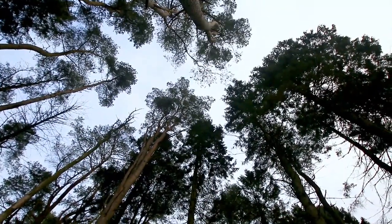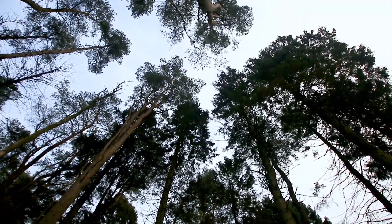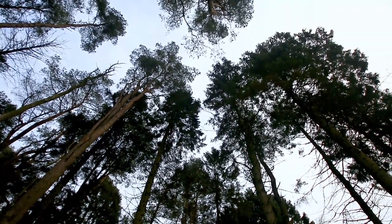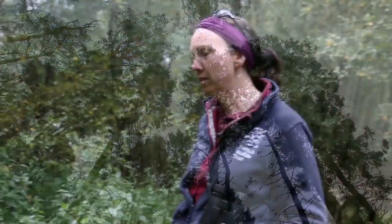I actually worked on a red squirrel project back in 2006 and 2007. I was in Dumfries and Galloway, and unfortunately was there when we found the first red squirrel with pox, and that was 2007. In the time between then and now, 13 years, things have progressed.